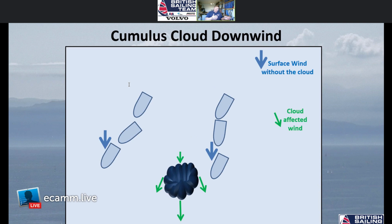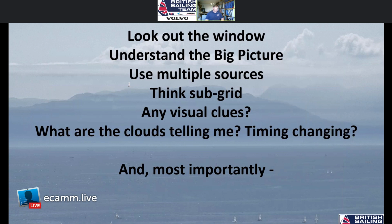Right, that's pretty much where we are for now. I guess to summarize everything then, look out the window. It's a really good thing to do for a weather forecast. Apart from anything else, it may well be the last 5 minutes of peace you get during the day. But it's really worthwhile at the beginning of a sailing day, just going outside and spending 5 or 10 minutes looking around, seeing which direction the clouds are coming from, and thinking in general about what's going on.